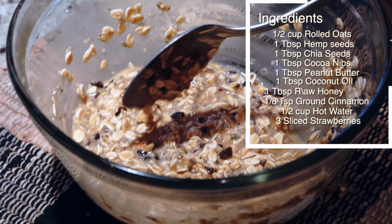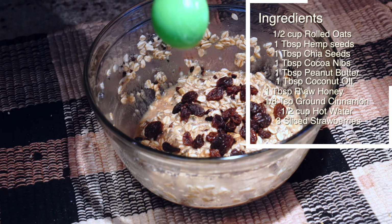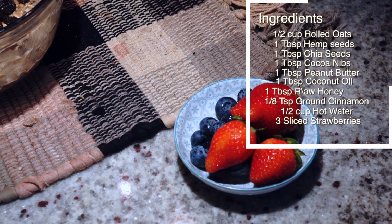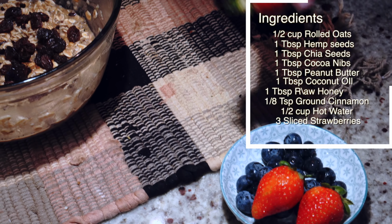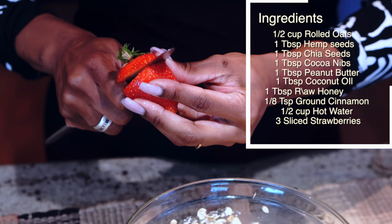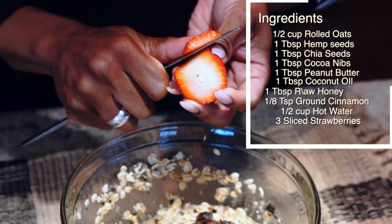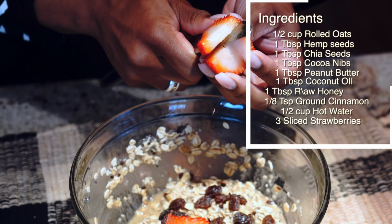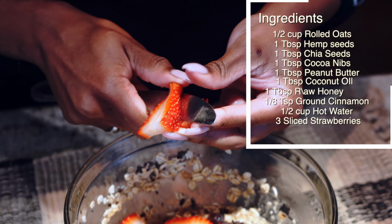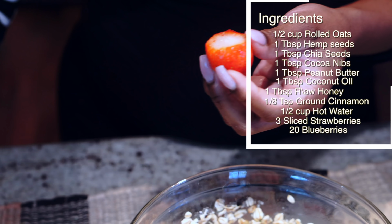Okay. The raisins on top, along with the strawberries and blueberries, which are not only beneficial for thyroid function, but also high in antioxidants. It's a low glycemic fruit, which means it doesn't spike your insulin like other fruits would. And this is one of the reasons why I love to use strawberries. So just slice them. I'm using 3 strawberries and about 20 blueberries.